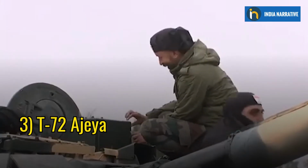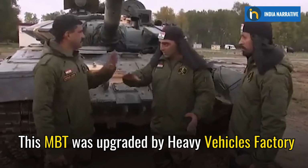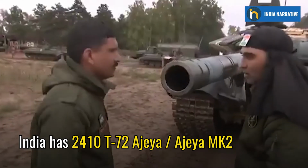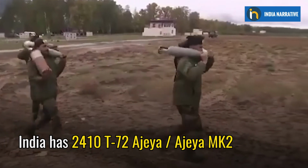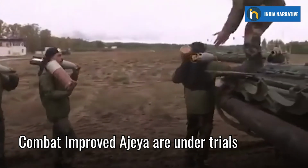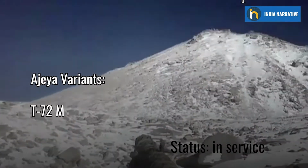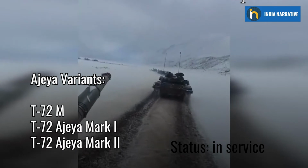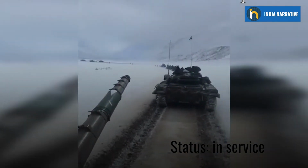T-72 Ajaya. Manufactured locally in India, it is the main battle tank that has been upgraded by Heavy Vehicles Factory. Currently, India has 2,410 T-72 Ajaya, Ajaya Mk2, while combat improved Ajaya are under trials. Ajaya tanks come in variants like T-72M, T-72 Ajaya Mark 1, T-72 Ajaya Mark 2. These tanks are in service in the Indian Army.